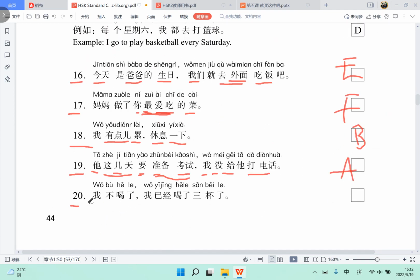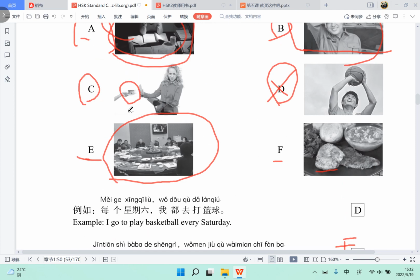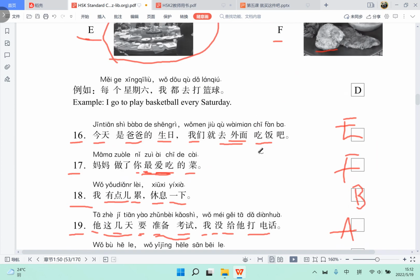And 20, 我不喝了, I don't drink, I stop drinking now. So 喝了 indicates I'm not going to drink. Maybe before I drank, but now I don't. And 我已经喝了3杯了, I already drank 3 cups. 3杯了 indicates a change of situation, right? So refuse to drink, so C.